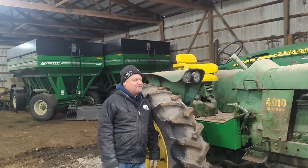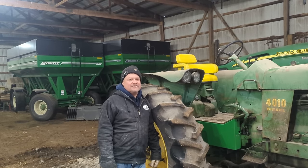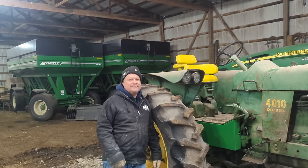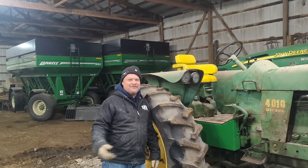And my dad said the nice thing about having a little tank is you never have to wait, because you're either loading, driving, or unloading. So you just never run out of something to do.